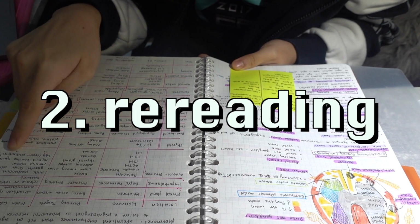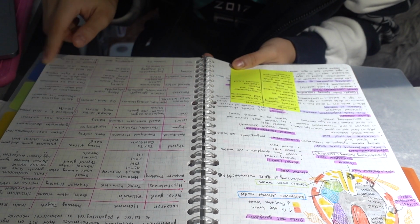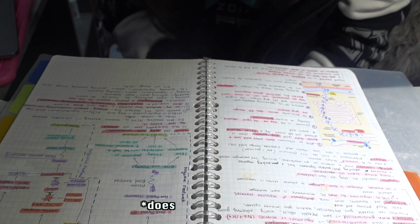So the second inefficient technique is rereading your notes, and this is actually one of the most popular ones that everybody does. They just stare at the PPT or lecture and scroll through the whole thing, and somehow it will magically go into your brain without you putting in the effort.